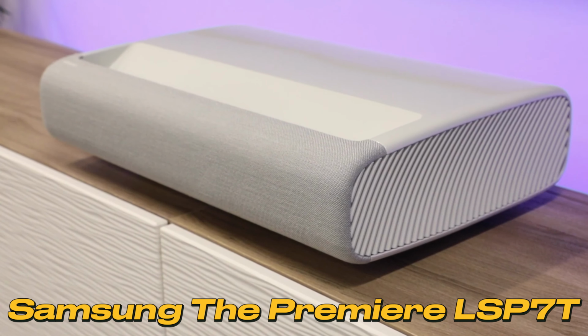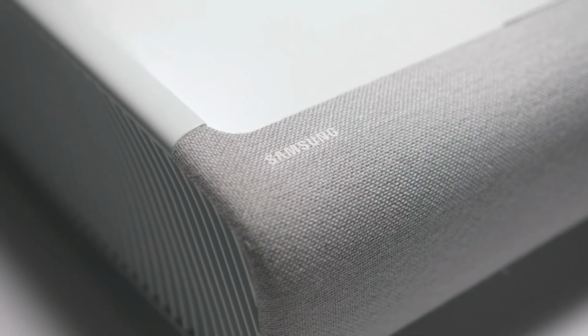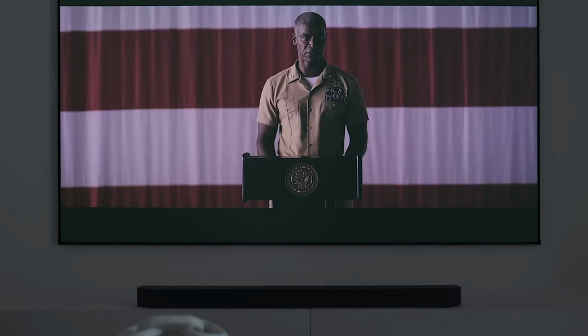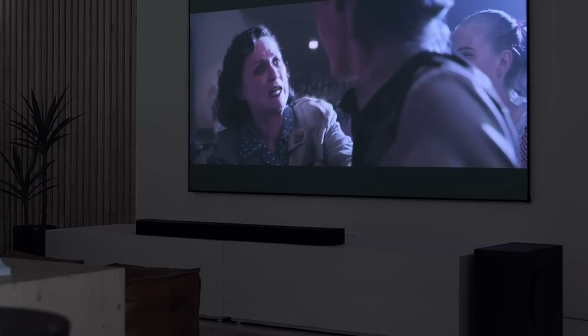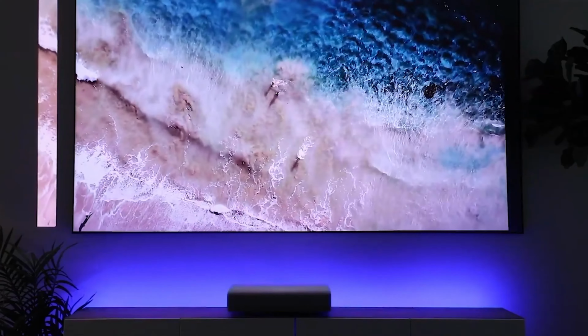Samsung the Premier LSP7T. As we step into 2023, this projector emerges as a game changer, seamlessly integrating cutting-edge technology, stunning visuals, and user-friendly features. The Premier LSP7T boasts a native 4K UHD laser projection system, guaranteeing breathtaking picture quality that surpasses all expectations. Its laser light source ensures unparalleled color vibrancy, pitch-black darkness, and extraordinary clarity, while HDR10+ support amplifies the dynamic range for an immersive visual experience.